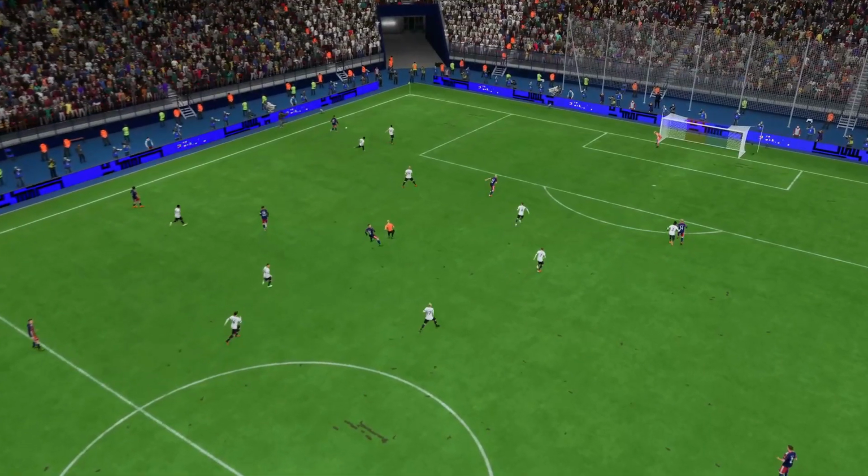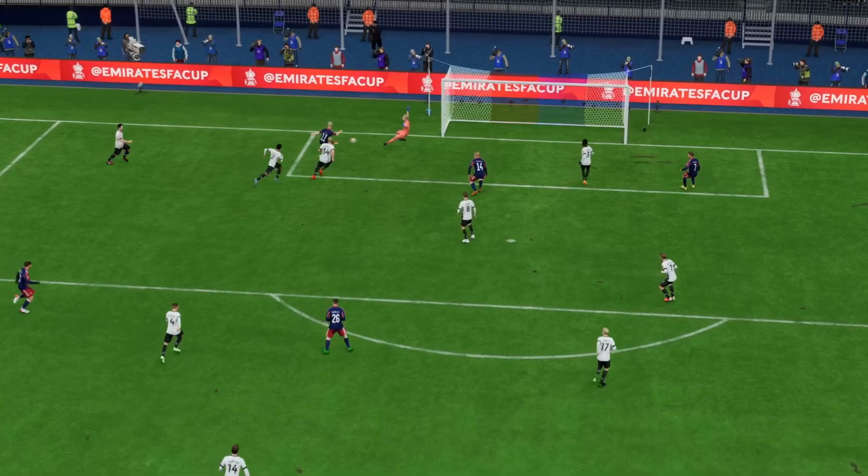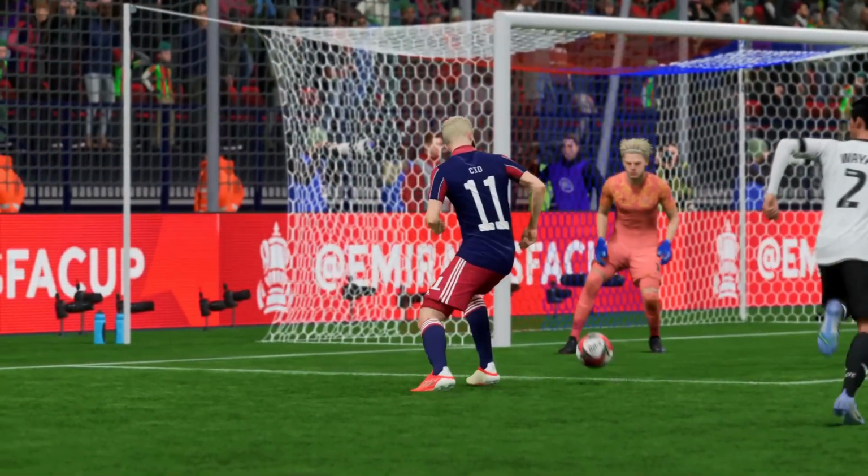Well, here's the replay, and it's a really inviting ball played into the box, begging players to attack it. But you do have to ask questions of the keeper. Could he have done better here? I think so. You can't be beaten at your near post like that.